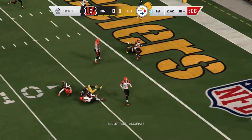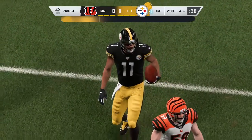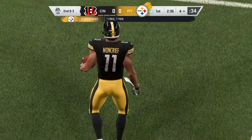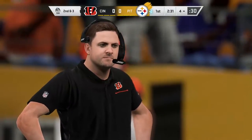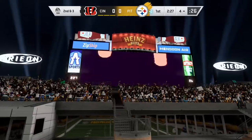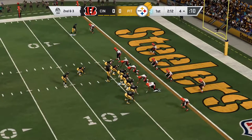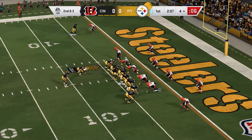His pass caught at the four. And the stop will come inside the five at the four. 7 yards, the pickup on the pitch and catch. In so many ways, throwing the hitch route is actually one of the safer things an offense can do. Get the ball out to the receiver as fast as possible, hope he's got man-to-man coverage, and hope that his athleticism wins on the perimeter.